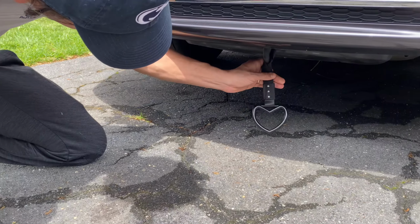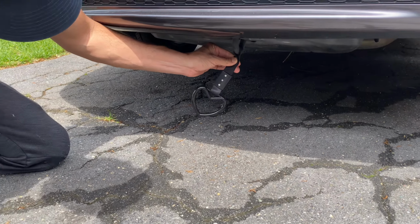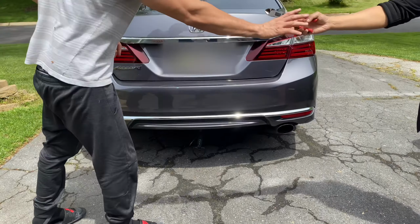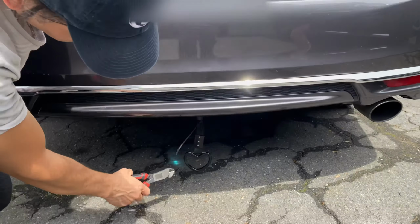My parents came up with an idea of using a zip tie to just make it look straight instead of sideways. Boom, and we just cut that zip tie. So I'm gonna rate the heart a 10 out of 10 because I like the quality. It's just plastic, but the band seemed pretty strong. The screws went in, they're pretty easy to install. So that's a 10 out of 10.